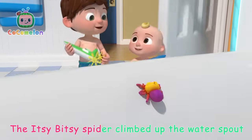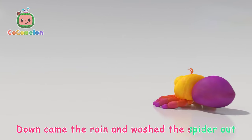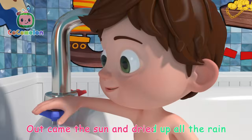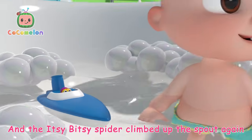Itsy bitsy spider climbed up the water spout. Down came the rain and washed the spider out. Out came the sun and dried up all the rain. And the itsy bitsy spider climbed up the spout again.